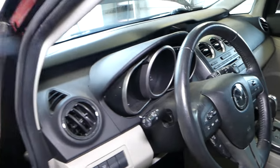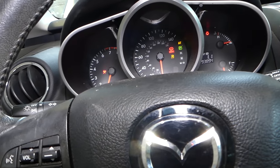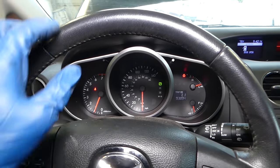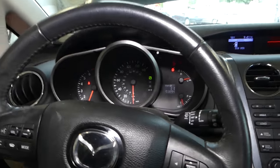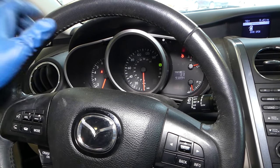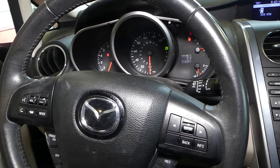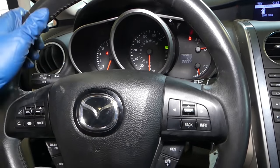So I'm going inside the vehicle guys. I'm going to go ahead and start it. Okay, and listen now. Okay, do you hear that noise? Let me turn the radio off. Okay guys, this is a bad pump. Now, the same noise could be caused by air in the system, but if you bleed your power steering pump and it still makes the same noise, even after you drove it a few times, most likely guys, you have a bad power steering pump.